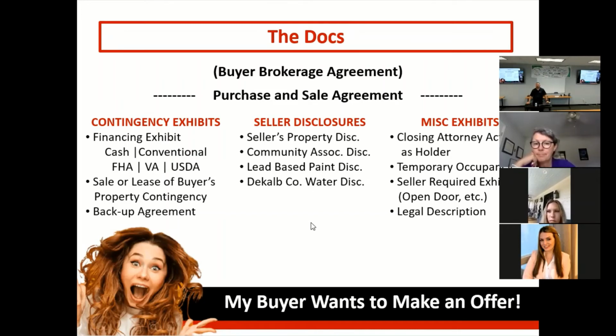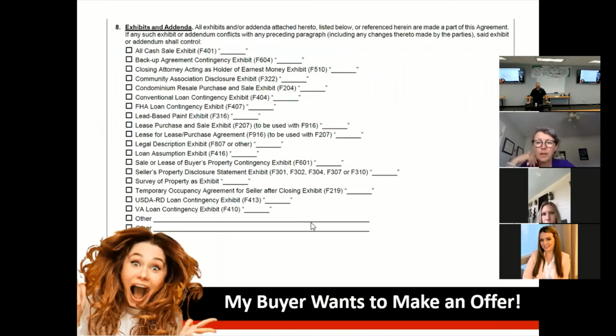Okay. Now, one of the things that GAR does for us is they make it easy for us to remember this. If you guys will just go to page 7 of your contract, they've got a list of all the possible exhibits, okay, or the majority of the most common exhibits.